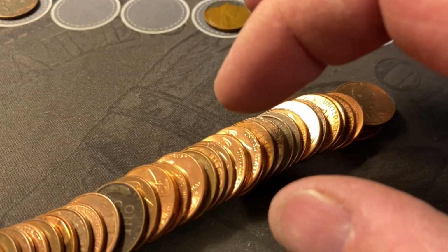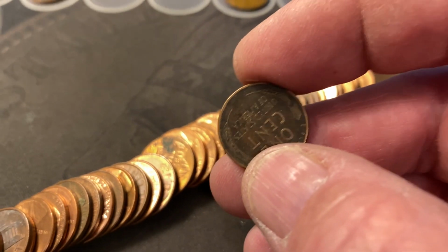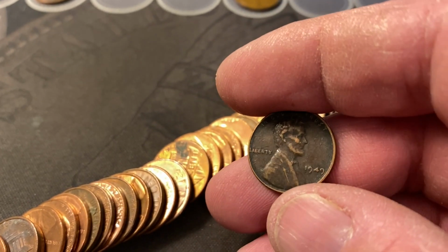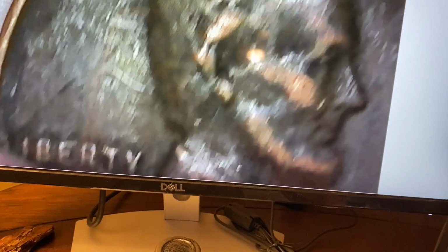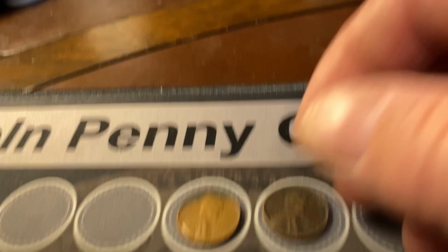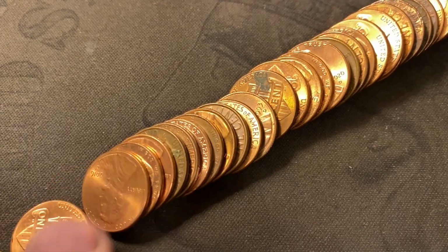Okay, very next roll, the 10th roll, and we have a real nice toned wheatie that stands right out there. A nice toned wheat cent. 1949. Let's take a look at him under the scope. Dirty. 1949. That's been in circulation a long time. Okay. 1949. That stood right out. The toning on him was beautiful.